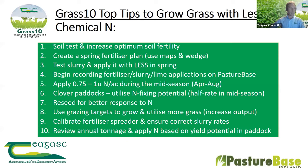Another thing, probably very important for this year, is to calibrate your fertilizer spreader. And if you're doing your slurry yourself, keep an eye out and keep a calculation of how much slurry is going into paddocks, or have a word with your contractor in terms of putting out that 2,000 gallons or that 2,500 gallons, and try and keep it fairly on target.